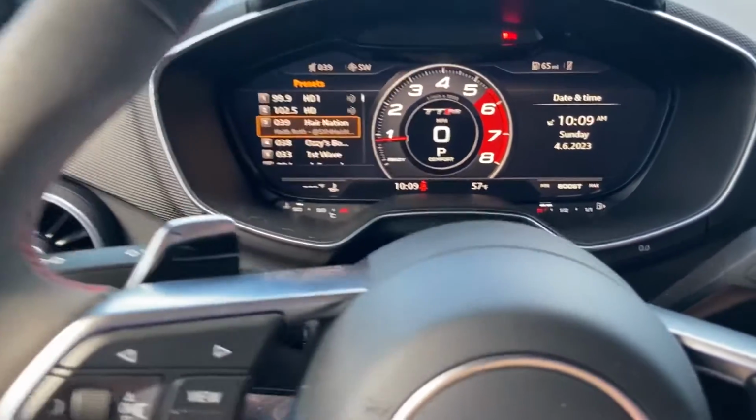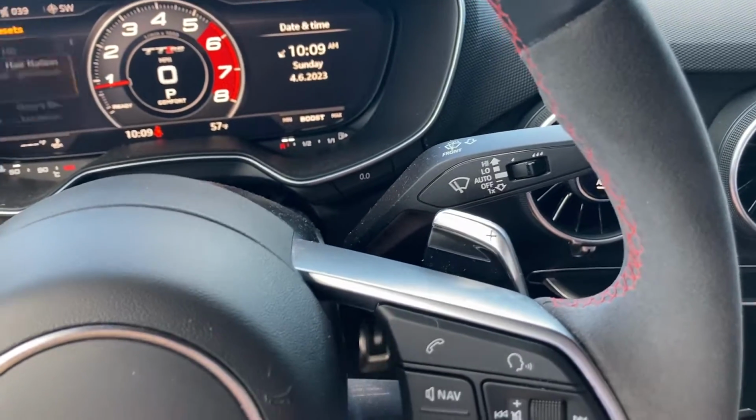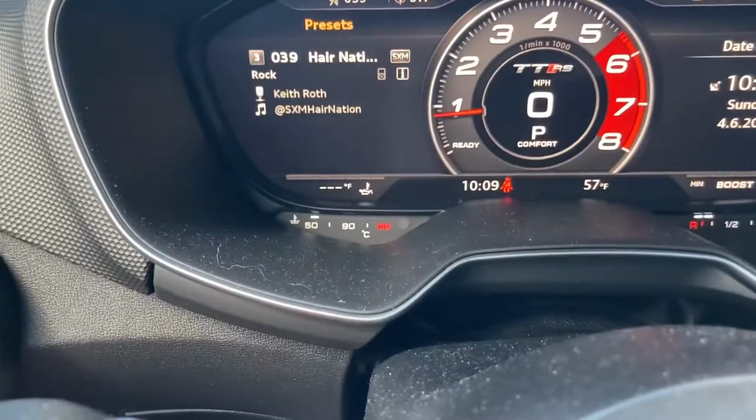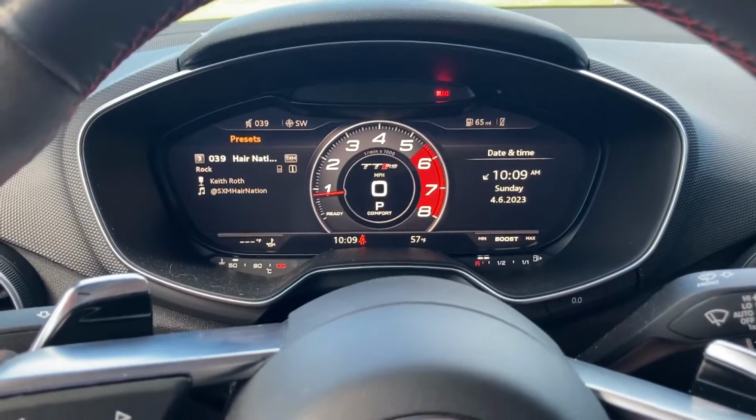Yeah, overall it's really nice, and you guys can see there's paddle shifters on here, 7-speed dual clutch. I expect it to be very fast. I haven't driven the car yet. And you guys can see there's a temp gauge down there and your fuel gauge. So they pack a lot of information in this little space. I do like it a lot.